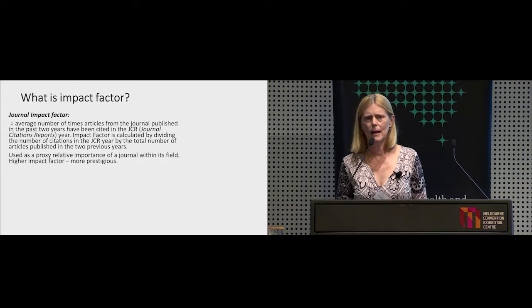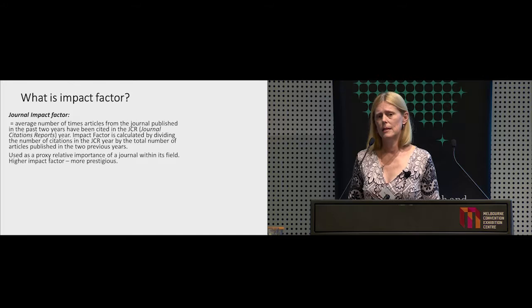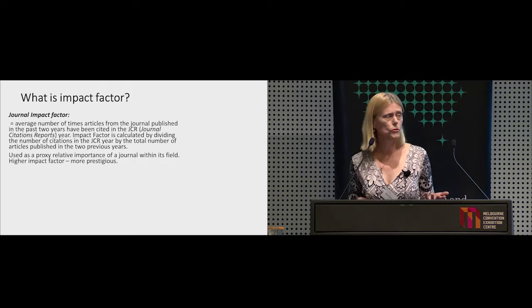And it's really a calculation of the average number of times articles from this journal published in the past 2 years have been cited. So it's really asking, how many cites am I likely to get if my paper is published in this journal? And people will look at your CV and say, well, they're publishing in Nature. Nature has an impact factor of well over 30, so that's actually high. Or they're publishing in the Indian Journal of Ophthalmology, which probably doesn't have an impact factor. So they'll actually judge whether it's a high quality paper or a local journal with low impact factor. So it's a proxy for relative importance.